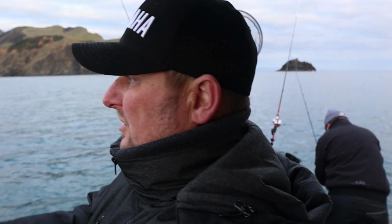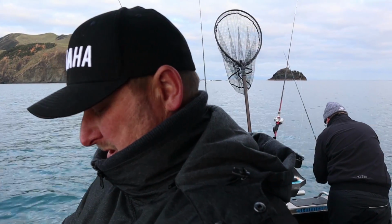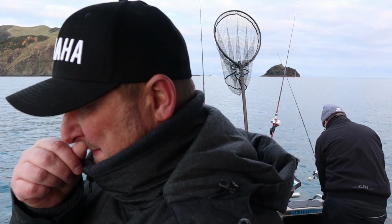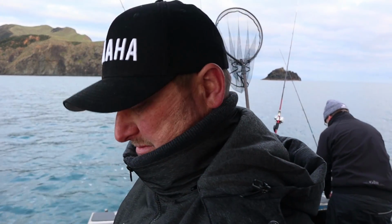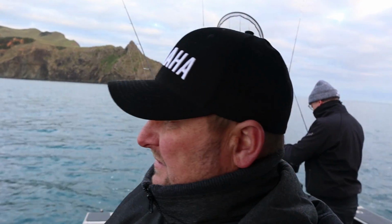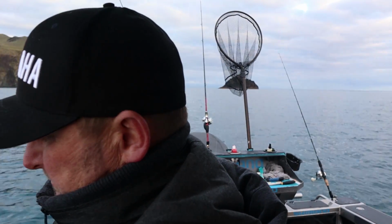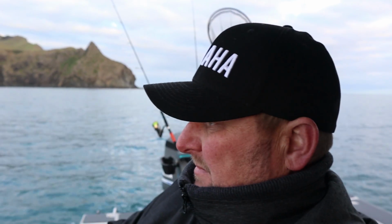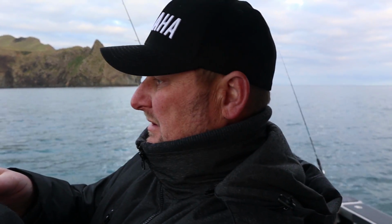I actually think this fish is a lot bigger than I originally thought. Line's wide out, it's not giving up though. Yeah, this is a real good fish. I didn't think he was that good to start with, Dan. Some big head nods in this guy. Getting up now, but I still think he's probably 50 metres out. I'm certainly taking heaps of time with this one.